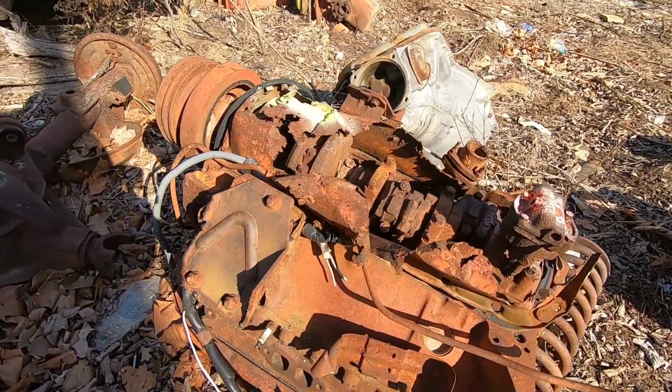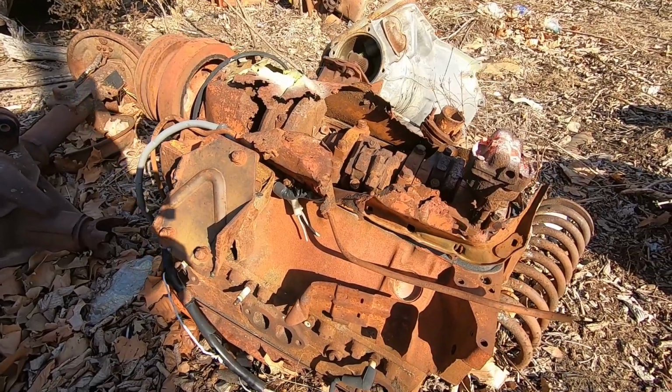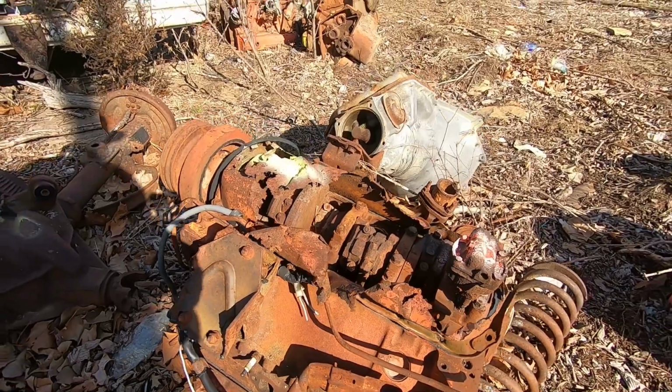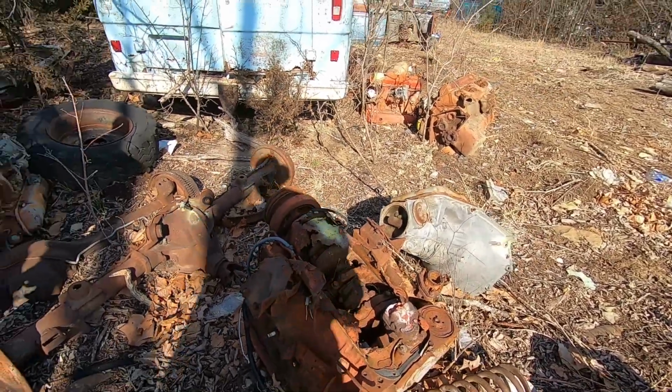So your engine keeps leaking oil in your small block Chevy. That might be your issue right there. That'd be the first thing I checked.